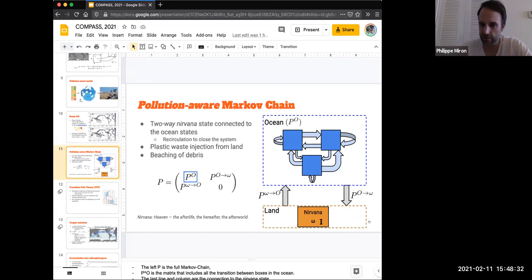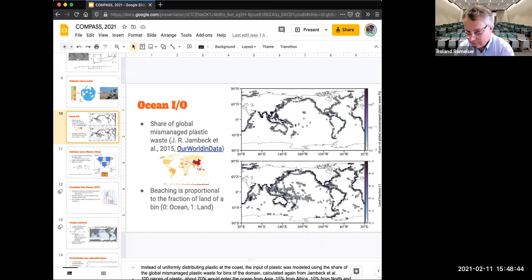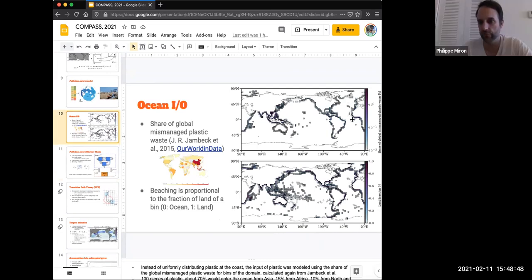The nirvana represents the land. So when I said I start in nirvana, it means that the next step in the model is going to be injected in the ocean according to the top distribution here. So the nirvana is connected to all of those bins, and the magnitude is shown over there.